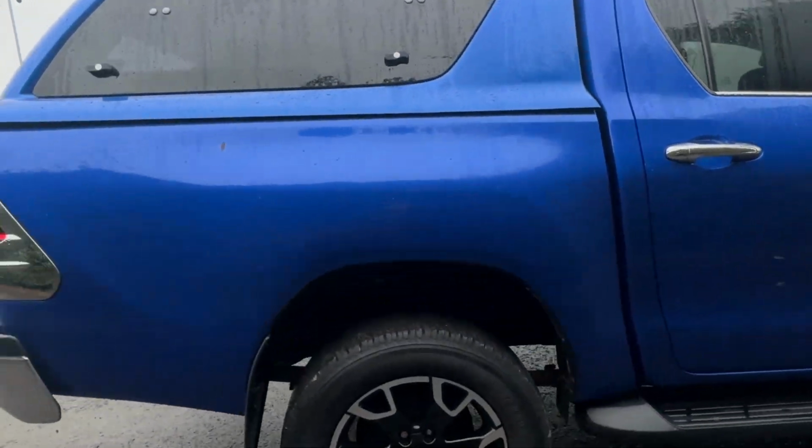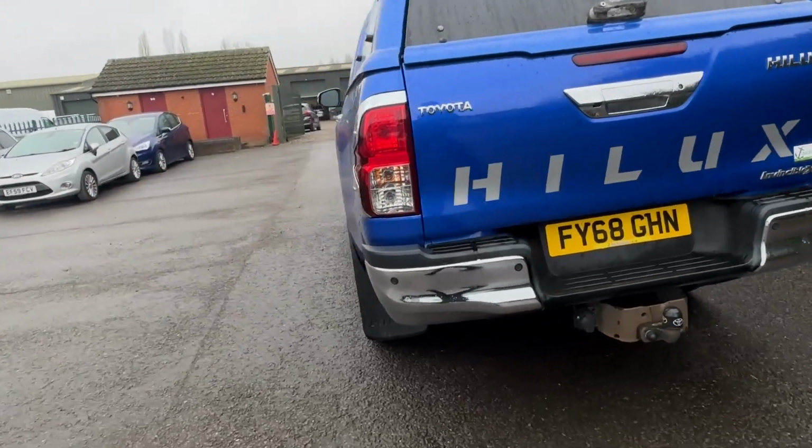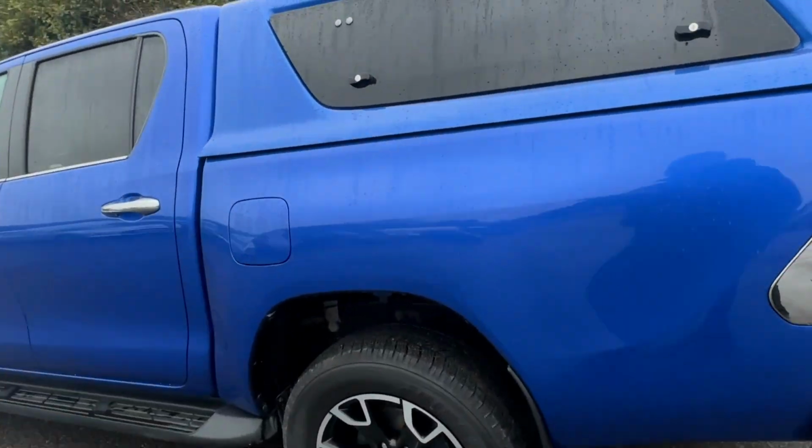Today I have for you the 2018 Toyota Hilux Invincible X model, which comes in a very striking blue as well. It's just taking you around the vehicle now. This one is 5 seats and comes with a cover on the bed at the back.